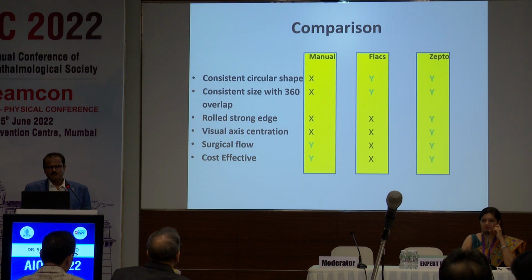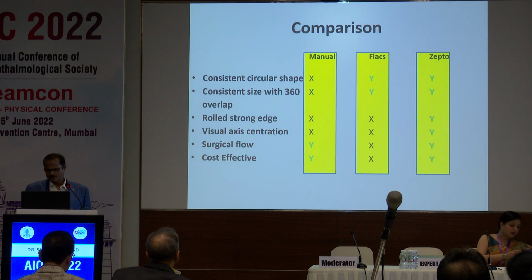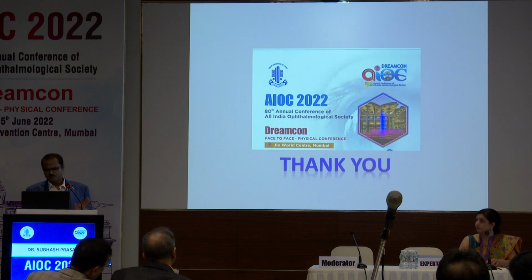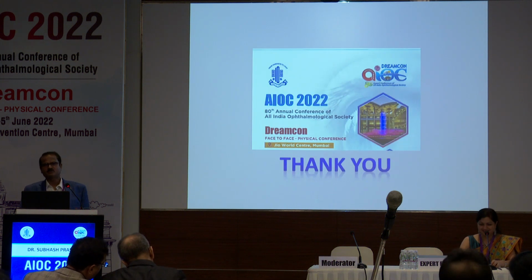So if you compare all three procedures, Zepto scores better on almost all parameters than the other two, but definitely it requires more expense on the part of the surgeon and more on the part of the patients also. So Chote Mia definitely has a role in case of mature intumescent cataract.